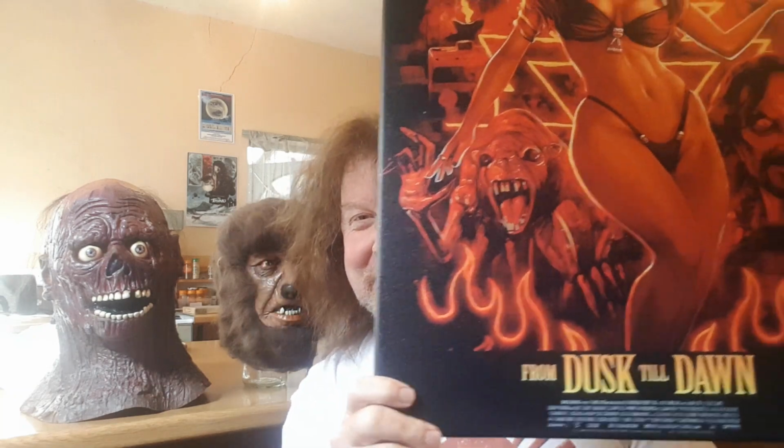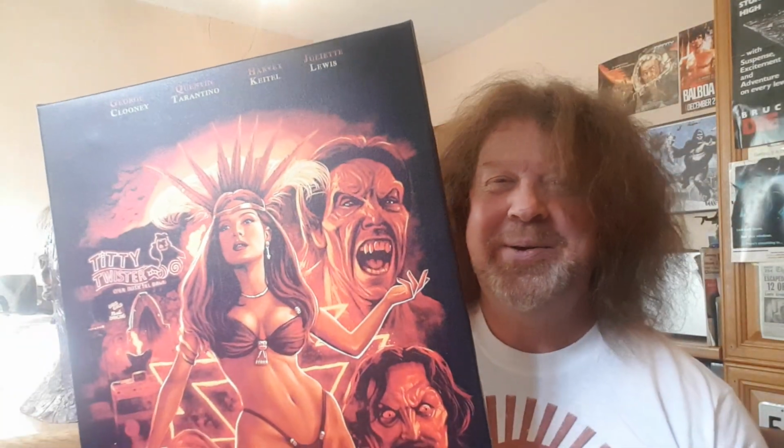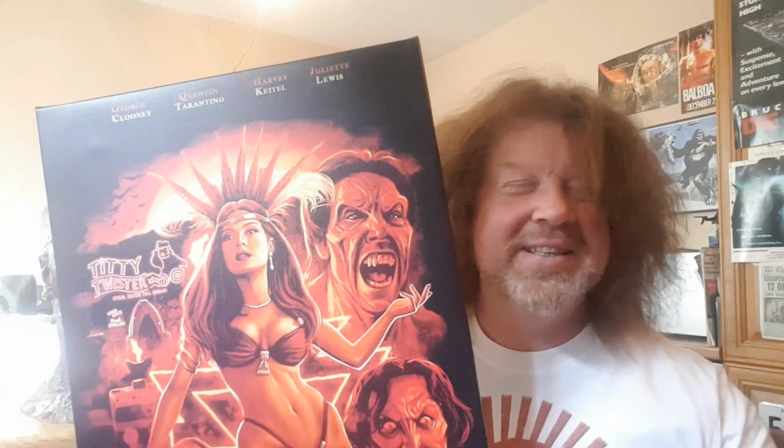It's from Dusk Till Dawn. It's the Titty-Twistin. We got pepper pussy, black pussy, yellow pussy, orange pussy. We got slim pussy, fat pussy, ugly pussy. We've got a lot of pussy.